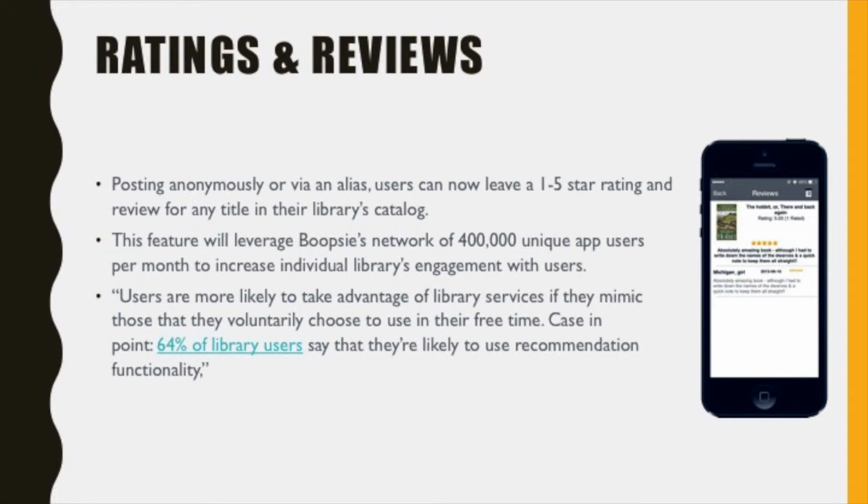All right, our next section is the ratings and reviews. Like with the top 20, the ratings and reviews show you the results from libraries across the Boopsie platform. You can find out not only what your local library users are saying about these titles, but it could also be someone in Charlotte-Mecklenburg posting a review or somebody in Kalamazoo. So it's definitely all over the place.